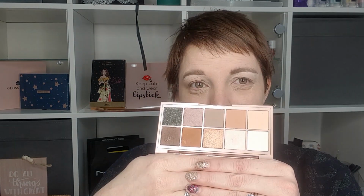What I found with this is that the mattes were beautiful. They blended really nicely. The shimmers were a little bit lackluster, but we'll see what they're like on this. I am going to create another halo eye because I really want to give it a fair shot, and I want it to be comparable to the last video I did with another more affordable brand.